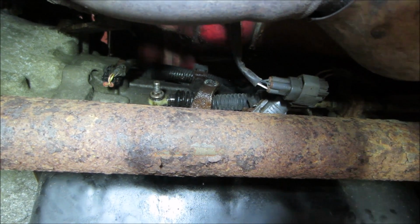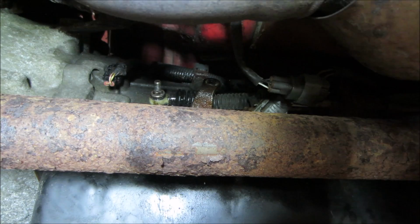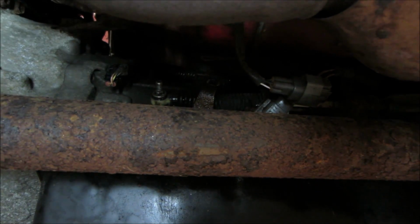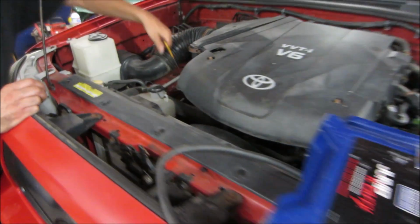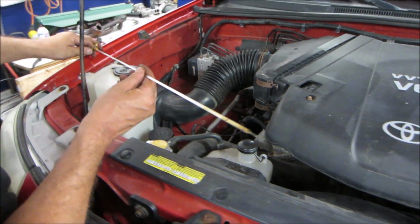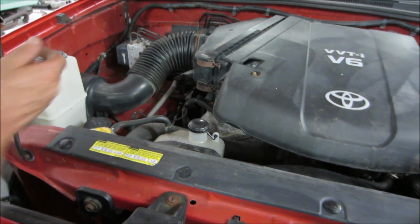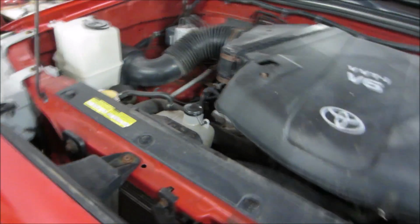Good. We're going to let it back down on the ground now that we have it in park. We can figure out what's happening with the rest of it. Let's see what she's got in her for fluids. Yeah? Smells a little old. Yeah, it's full. Plus all the dirt kind of settles as it goes.